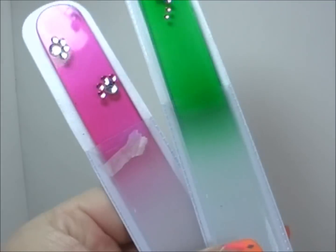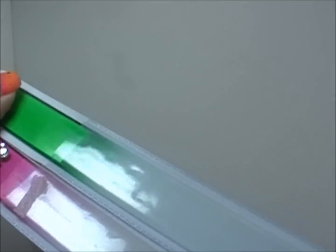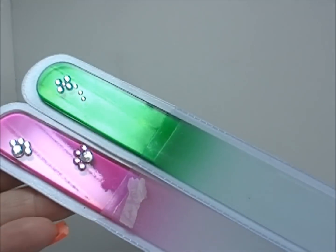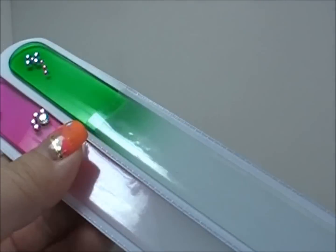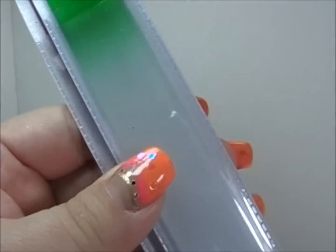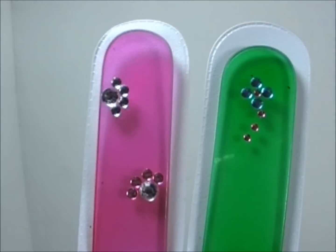And then the next final two, well, three. Well, she sent me two glass filers. Isn't that sweet? I have one glass filer, and it's not that great. So I'm glad she sent me some new ones. I just can't wait to try these. I love glass filers, and they have cute little rhinestones on them. So thank you so much.